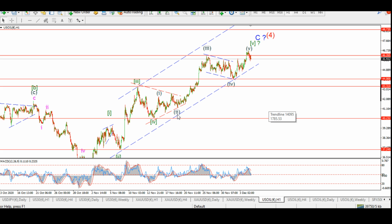It's hard to call now. There's part of me that quite likes that triangle scenario, wave 4. But we'll have to see how wave 5 pans out in that case. For the moment, we've got a wave 3, 4, and a nice 5-wave pattern in wave 5 here. So I'll stick with that for the moment. So that could be wave 1, 2, 3, 4, and 5 of 5 now, coming towards the close.